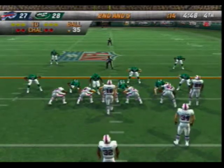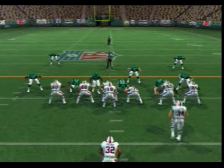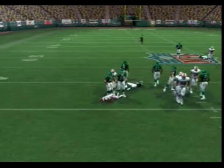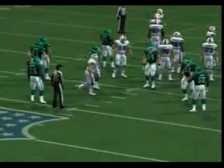With a counterplay, got in there in front of the tackle. Number 32 runs in for about 3 on the counterplay.